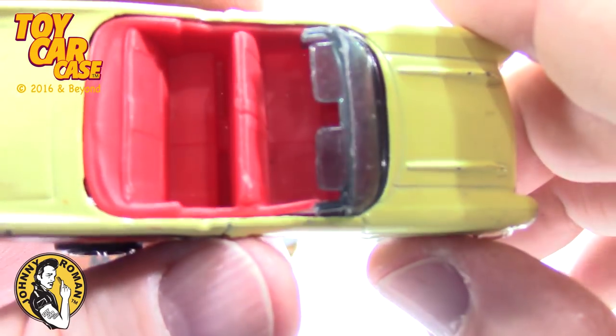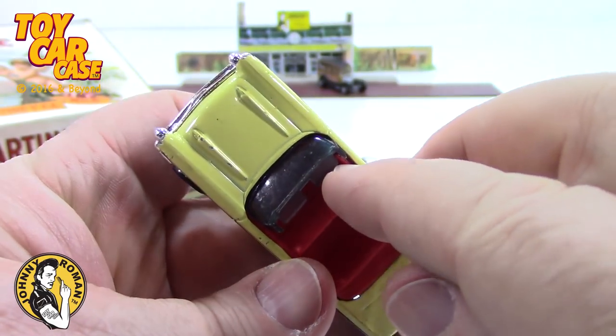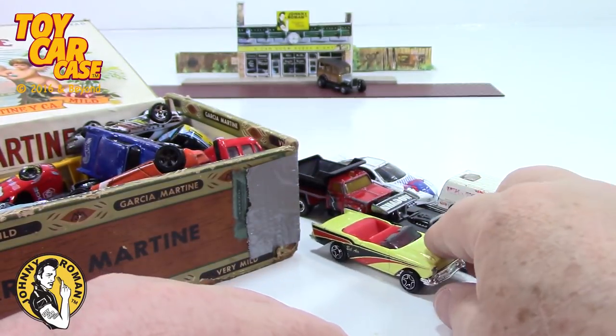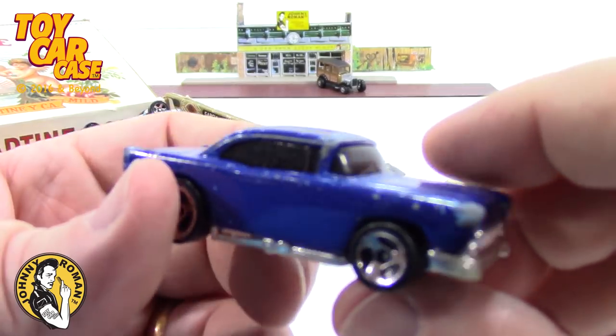Look at that, you can see where the interior got jacked out a little bit. Maybe take a little tool and pull that out and pull that windshield. That's for another time. We gotta look at cars here. There's so many. Oh, look at this, 55 Chevy.